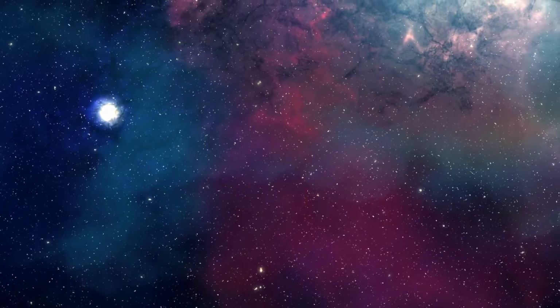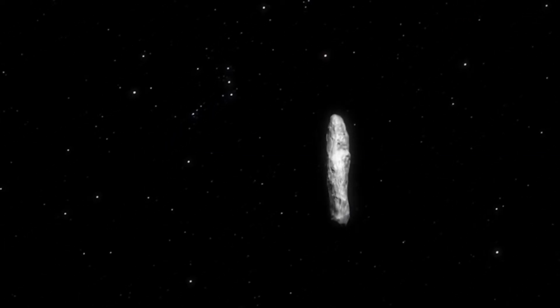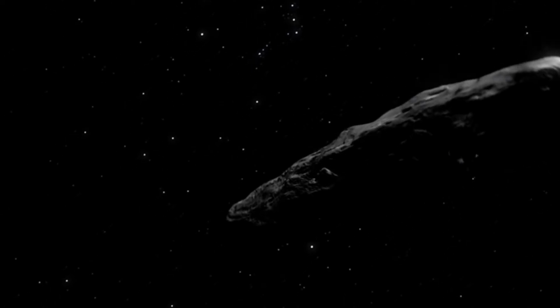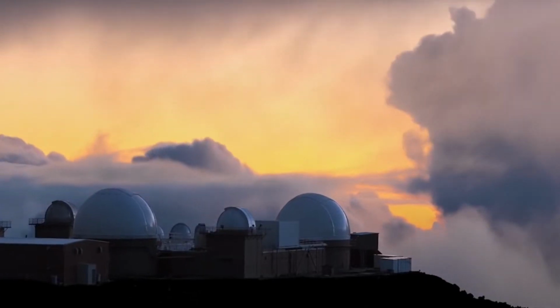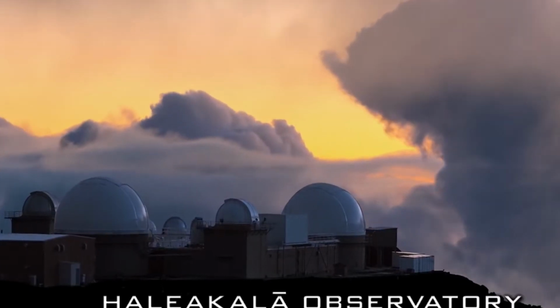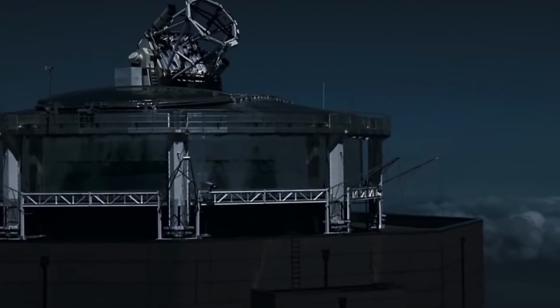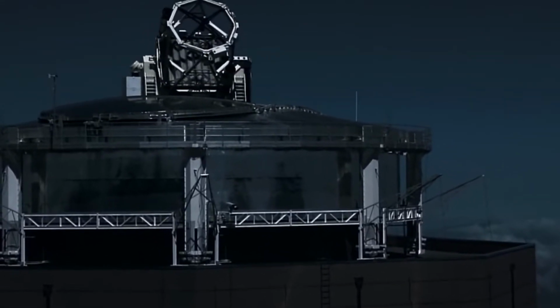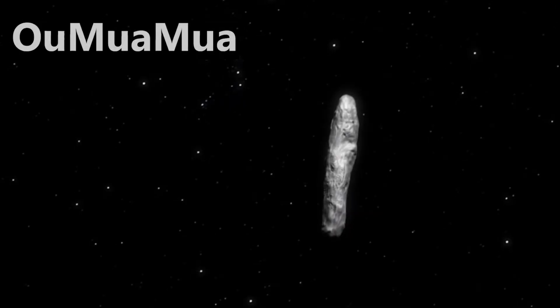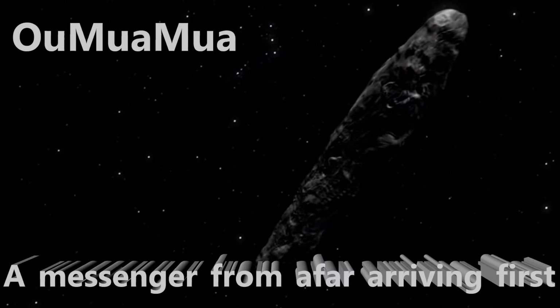On October 19, 2017, the very first confirmed object from another star to visit our solar system was discovered by the University of Hawaii's Pan-STARRS telescope. The Pan-STARRS telescope is equipped with one of the world's largest digital cameras with almost 1.4 billion pixels. They called it Oumuamua, a Hawaiian word meaning a messenger from afar arriving first.